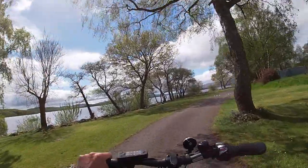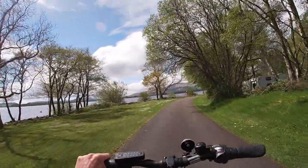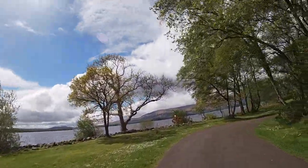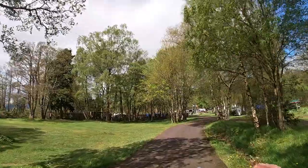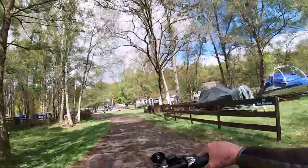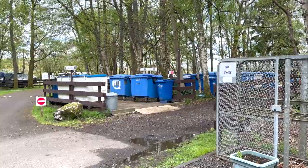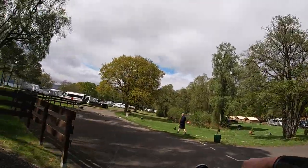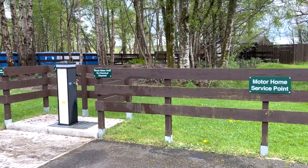These are grass pitches along here with wonderful views across the loch. We're now turning back, going towards reception. Up here on the left is all the waste facilities, recycling and general waste. And as you come round, you'll see the sign for chemical disposal, and we've just passed the motorhome service point as well.